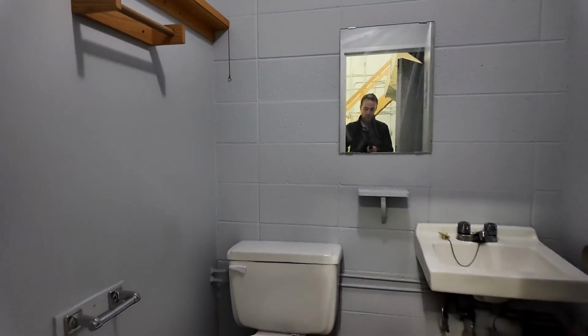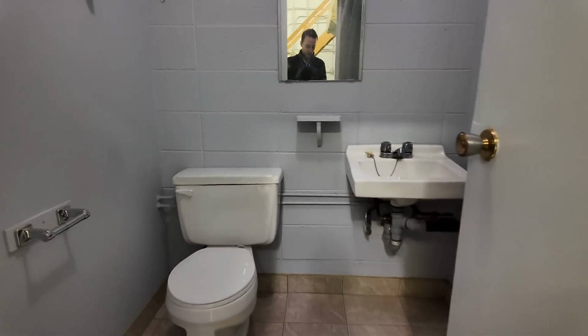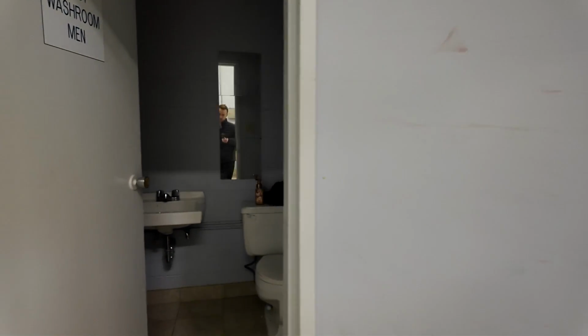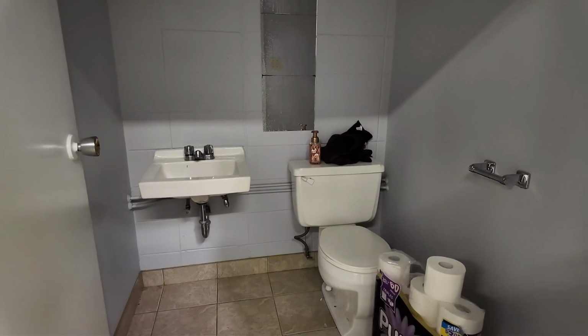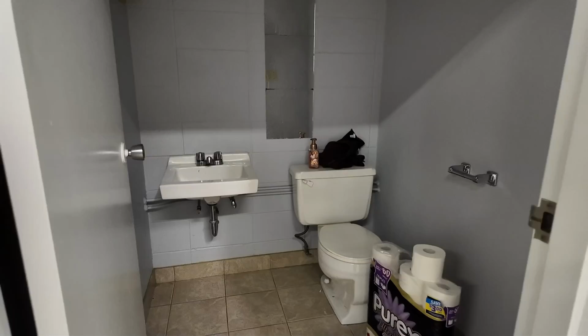So all new sink going in there, all new toilet, and then hopefully put some sort of industrial sink in one of these. And I'm actually going to be ripping one of these out because I don't need 2 washrooms. So we're going to rip one out and make it a storage room, and the other one will be just an actual washroom with an industrial sink.